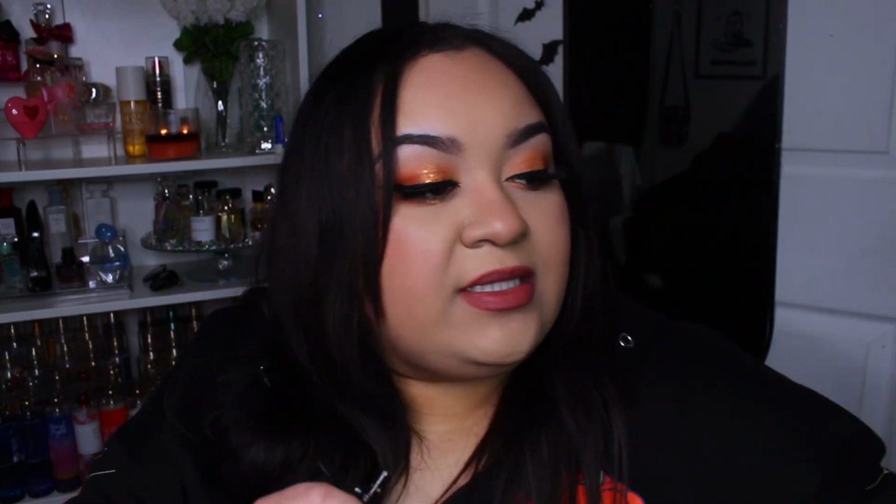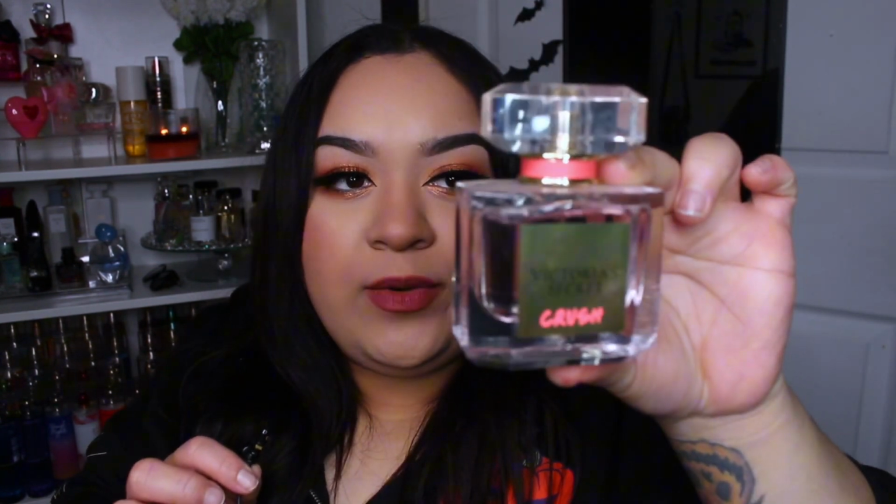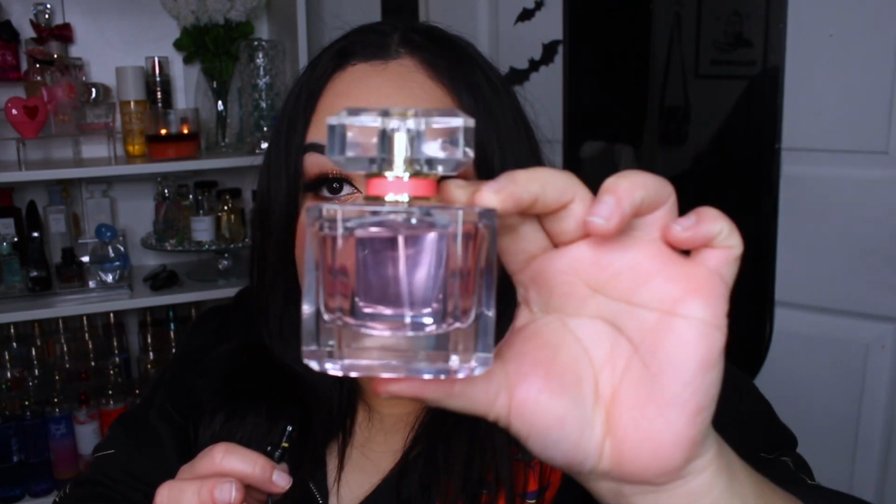Then I have the Crush. Dude, this one was another one. If you saw my video when I got this, it's pretty much full. I think I sprayed it once or twice because it's literally full. I got that one when I got all of these, because these were some of the scents that came out a couple years ago.